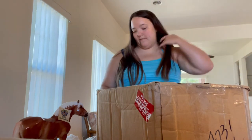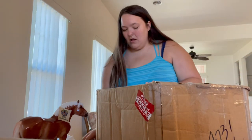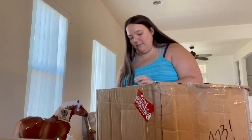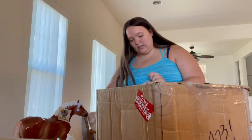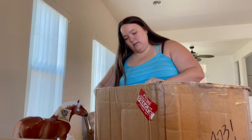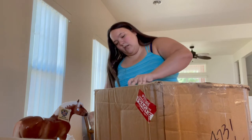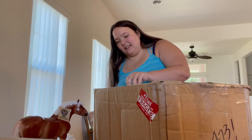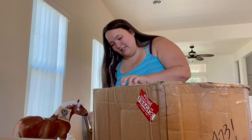This package came from my in-person pickup. I ordered an in-person ticket and then I had someone pick it up for me. So let's go ahead. I know what's in here, so I'm super excited to finally see these guys in person.